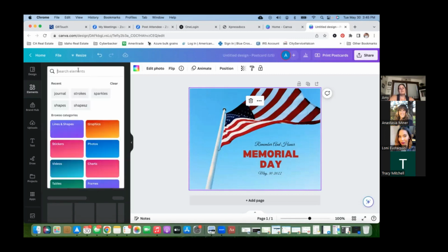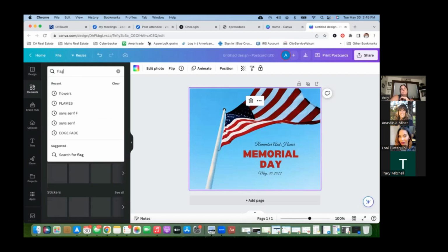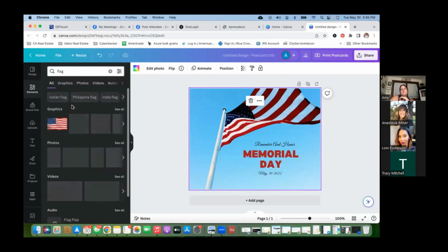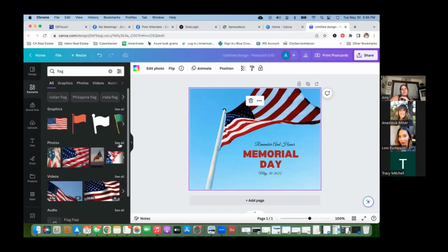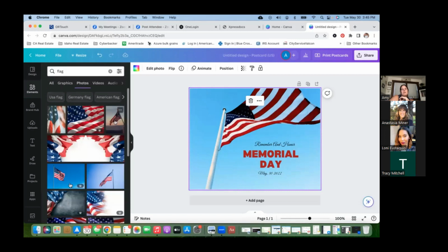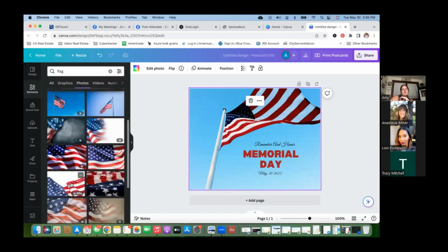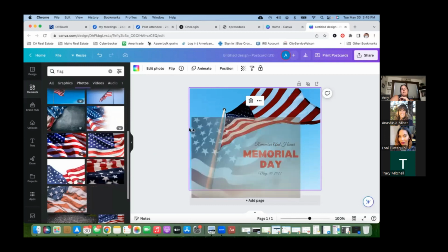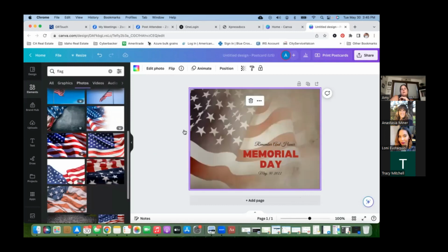We can search elements for flag, and then we can go to photos. Let's see here, let's find one that I like. Oh, I kind of like this. Oh, I like this one better. It's totally my style right there. So I just drag it over and over that other photo.